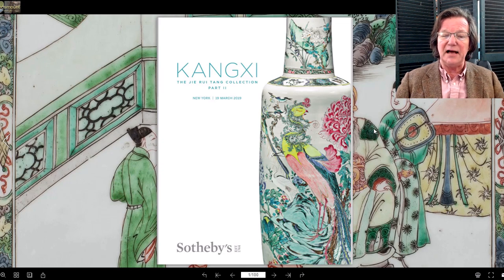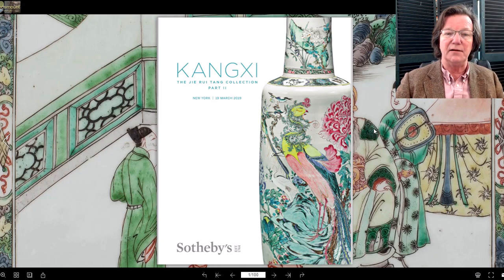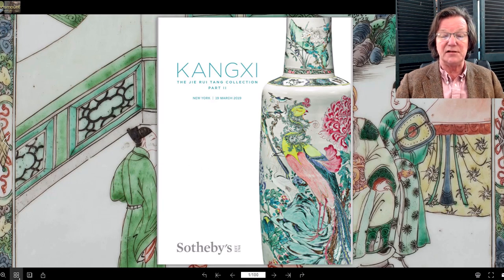And last year's sale set records. One of the vases, I think, brought $1.5 million for a Kangxi vase. And this sale is equally interesting. And some of the pieces in it, you've got to see them. One of them, what's on the cover, is known as the Font Hill vase. And we'll get to that in a second.